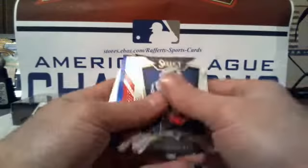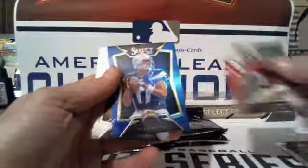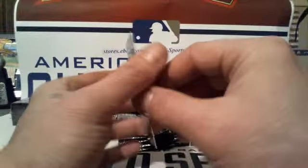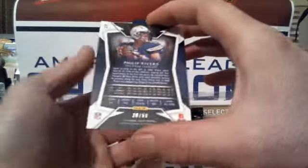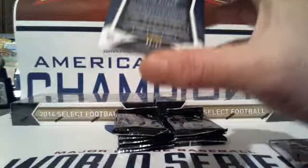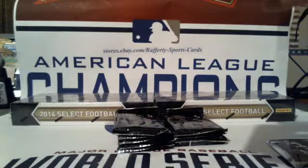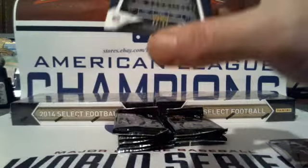All right, box number 5. Got a blue, going to the Chargers, Phillip Rivers. Last auto was Erica Braun, pink auto relic for the Lions. Right before that was Brandon Cooks for the Saints. 38 of 50 on that Philip Rivers.